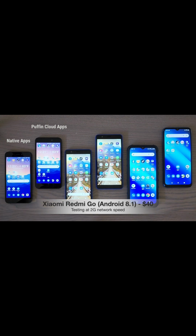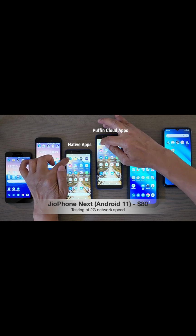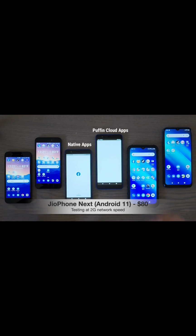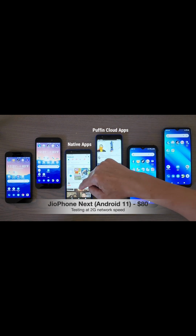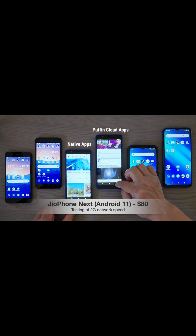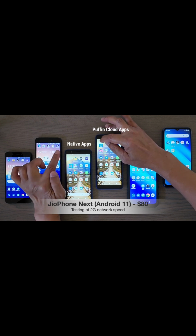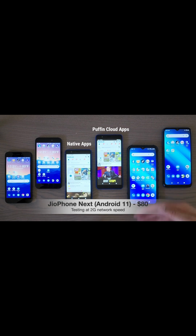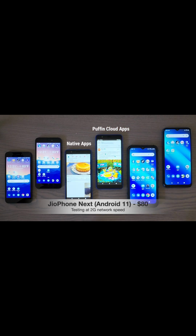Okay. And then at 2G speed, let's look at how the Puffin Cloud app can outperform the native app on the latest, most updated Android 11 Go phone, the Nokia Next. Okay, now we compare the social media Facebook, native app versus cloud app at 2G speed. Okay, it's the first time loading, but look at the scrolling difference. Very slow, very slow. Look at here, very fast. So now the launch again, you can see the difference. Cloud app, now it's at the second launch. After the first launch, it will be very fast. Okay, and native app very slow.